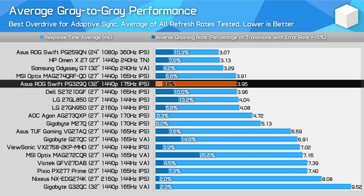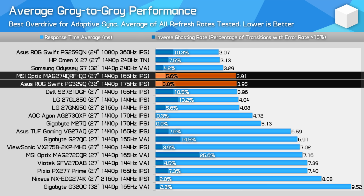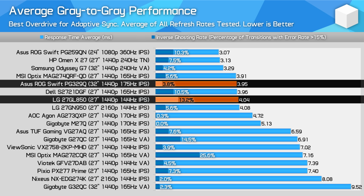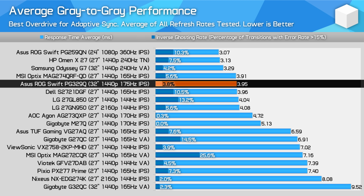But the PG329Q sits neck and neck with the MSI Optics MAG274QRF-QD, which I guess isn't too surprising as they both use the same family of AU Optronics panel. LG's Nano IPS monitors aren't quite as good here. While options like the Dell S2721DGF and LG 27G850 do offer similar 4 millisecond average response times, inverse ghosting rates are higher across the refresh range. The PG329Q better handles lower refresh rates and keeps everything in check nicely.